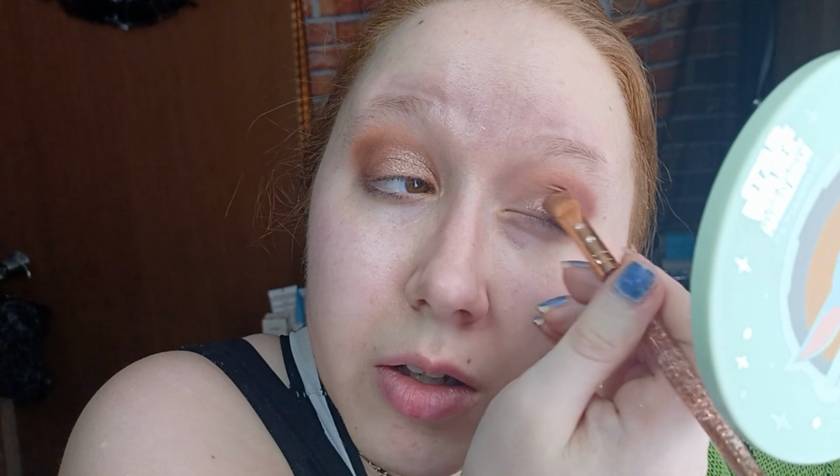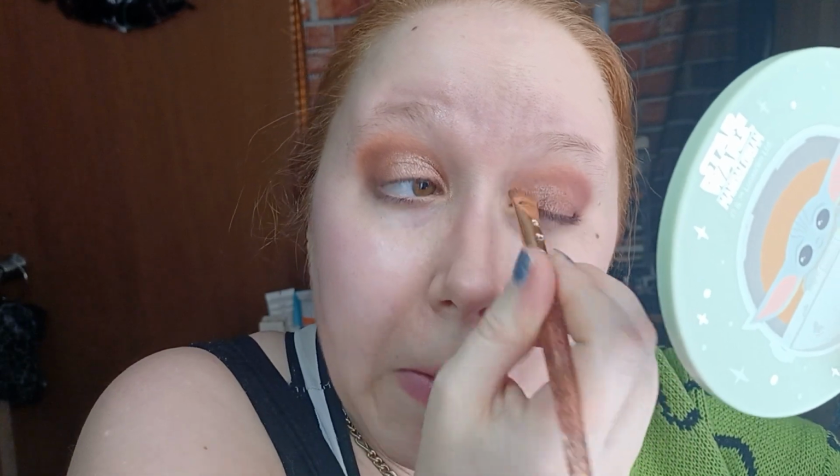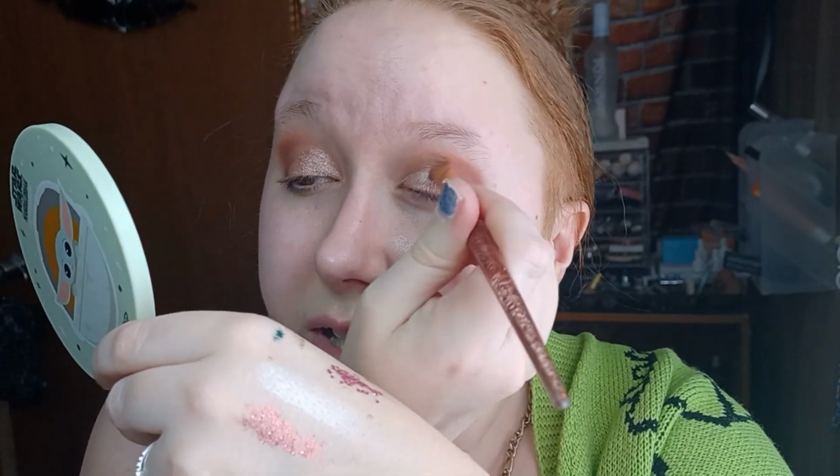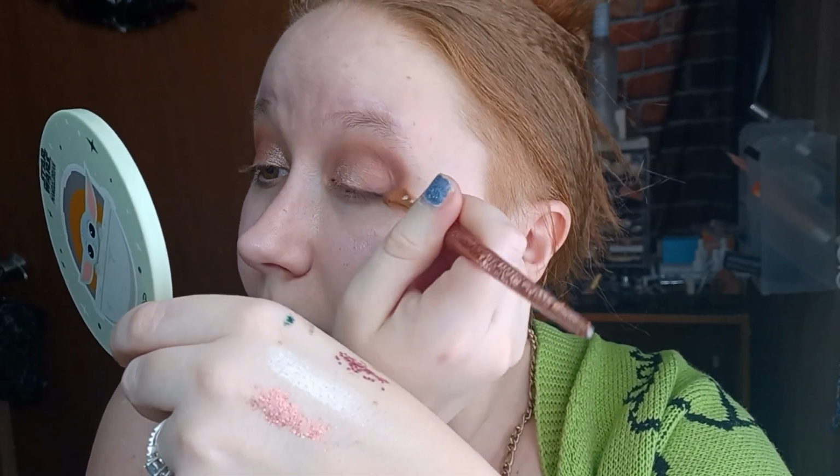Especially compared to the other eye, which in comparison looks like there's not even a shimmer on it. So I'm going to take that brush, go back in for a little bit more, and then... Okay, I think this is the first shimmer that wasn't a loose powder that I've gotten to work considerably better with a brush and setting spray. Huh, I'm glad I tried before just giving up.